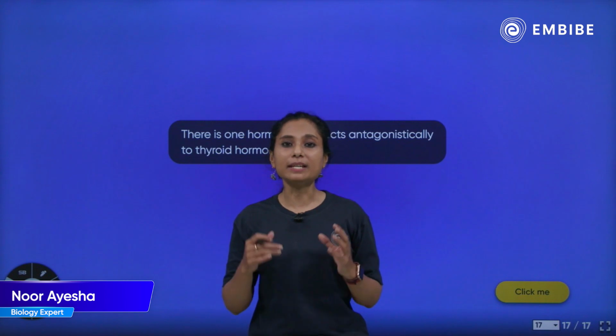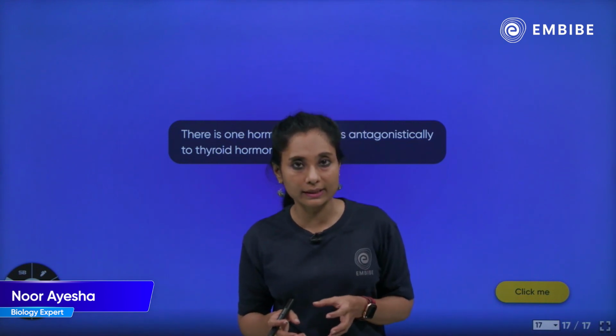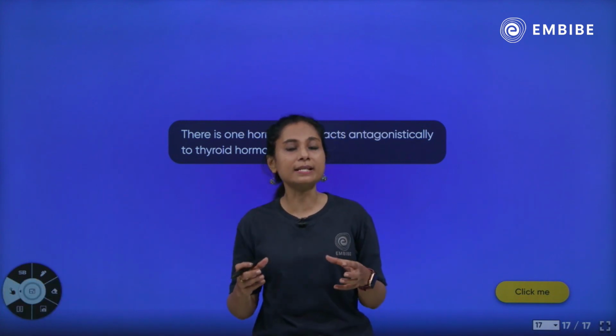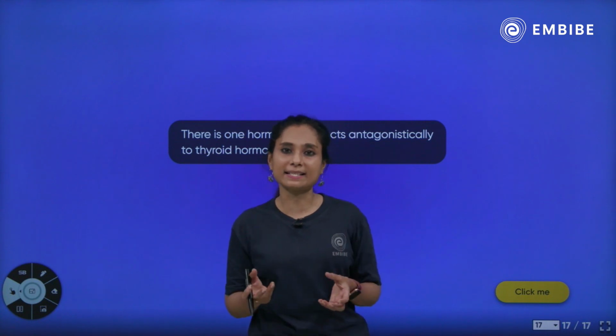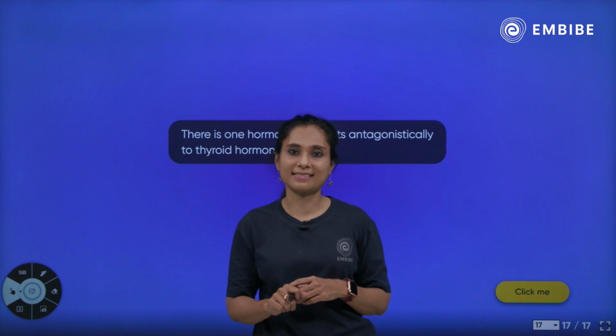There is a hormone that works antagonistically to the calcitonin produced by the thyroid gland. Let's see which hormone acts antagonistically to calcitonin in our next class, and understand more about that hormone in our upcoming sessions. Thank you.